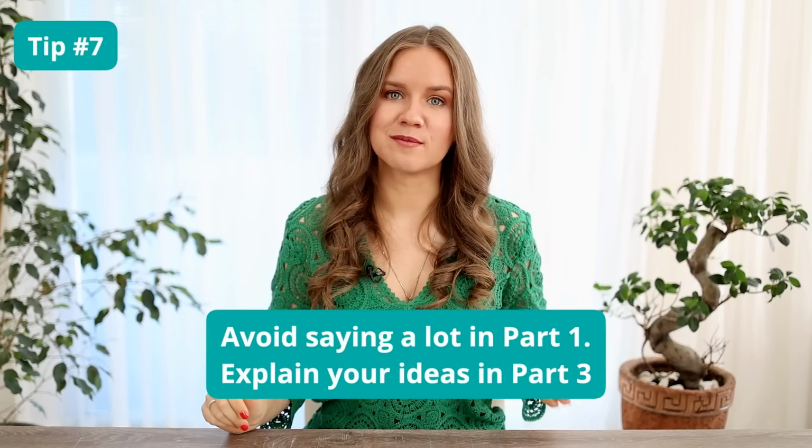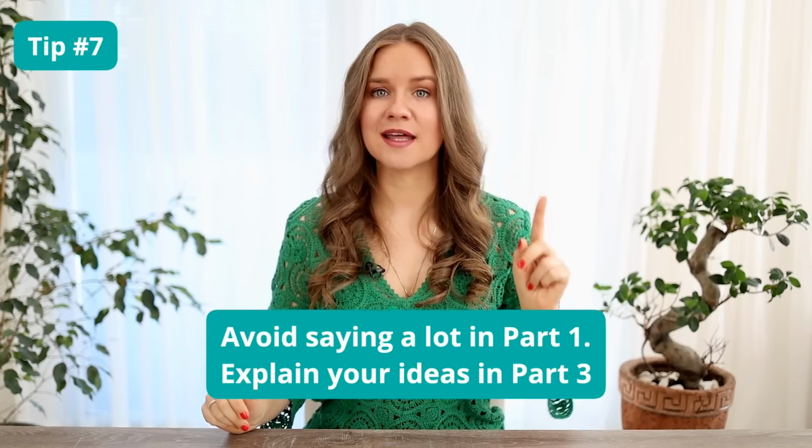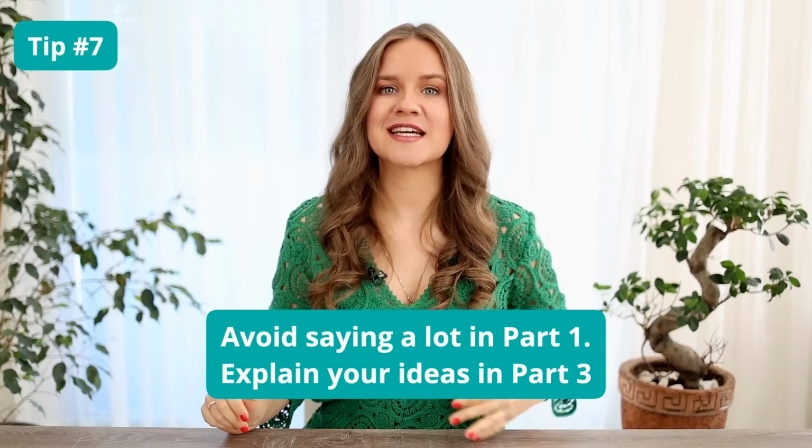Tip number 7. Avoid saying a lot in part 1, but elaborate more on your ideas in part 3. While in part 1, you should only give a few sentences in response. In part 3, you should include many examples and explanations. Part 3 of the IELTS Speaking is specifically designed to provide you with the opportunity to discuss topics related to part 2 in much greater depth.